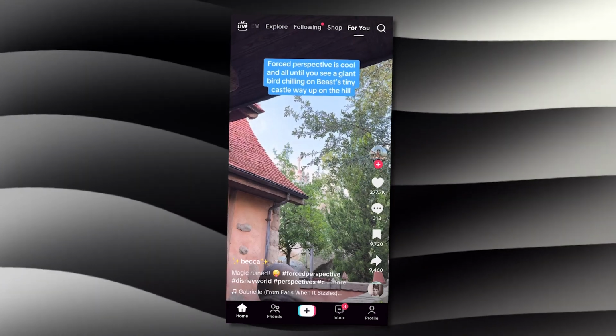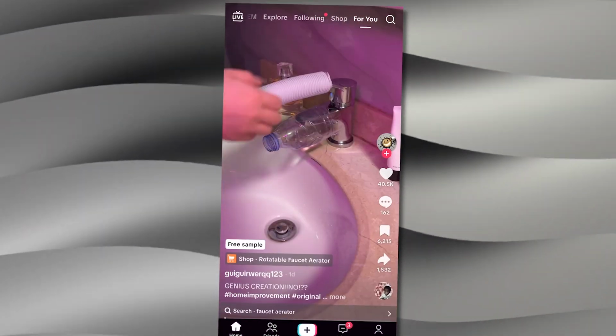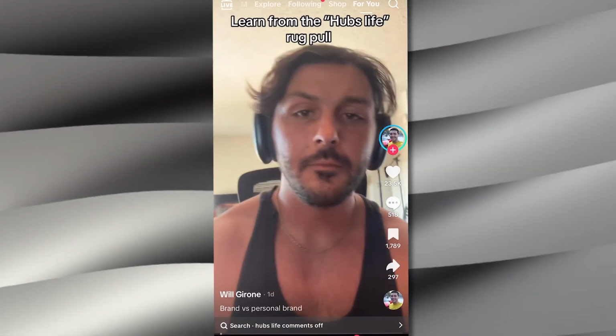TikTok Shop. You've probably heard of it. You've probably seen it. You've probably even bought something off of it and wondered if it was ever gonna show up at your house. Most of the time, you've probably seen it unwillingly. It seems like every third video on the platform these days is a TikTok Shop video of somebody trying to get you to buy something so they can get a commission for themselves.